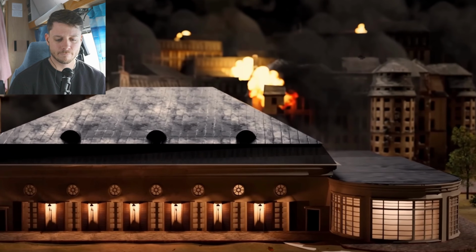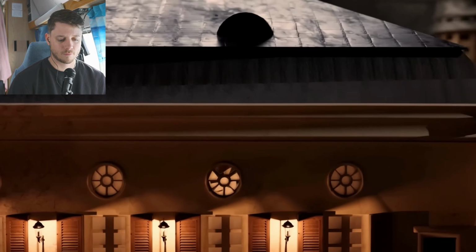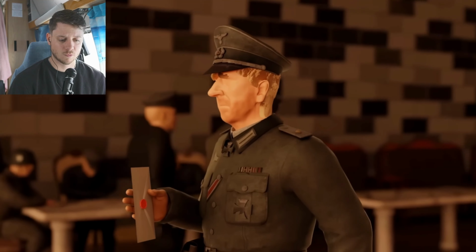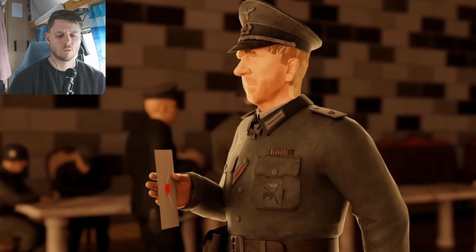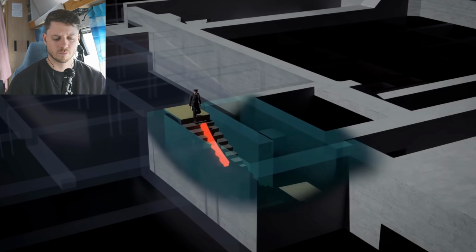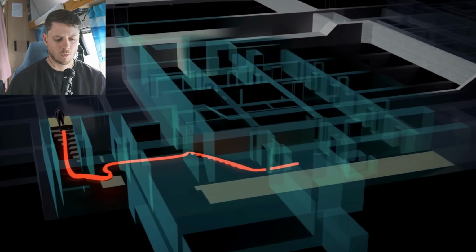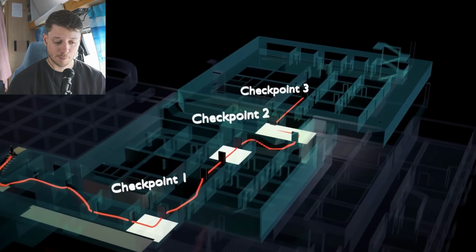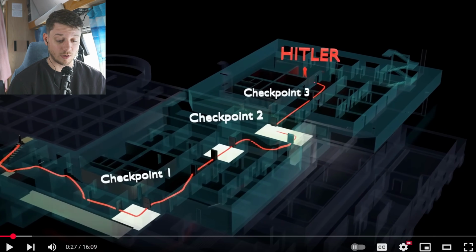30th of April, 1945. General Helmut Weitling stands at the entrance of the Führerbunker. In his hand is a message that can save thousands of lives. Before giving the message to Hitler, he must pass through 3 security checkpoints that turn away even the highest-ranking officials. Oh, wow. Okay, so this is actually a pretty large bunker, though it does make sense that there's so many checkpoints.